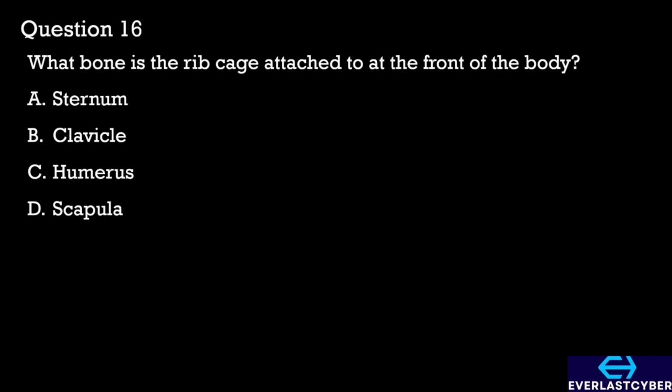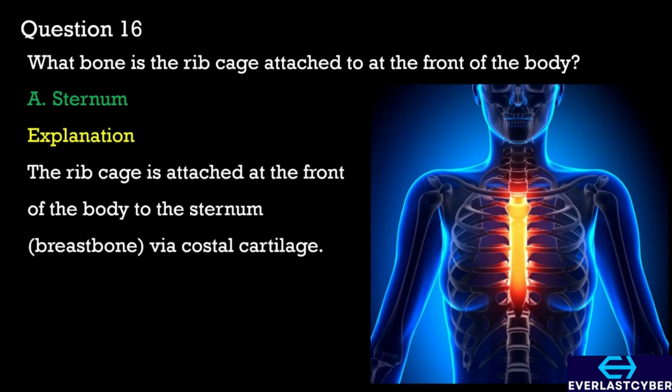The question is asking what bone is the rib cage attached to at the front of the body. The front is the anterior. So out of these options, the answer here is option A, the sternum.